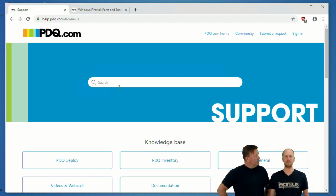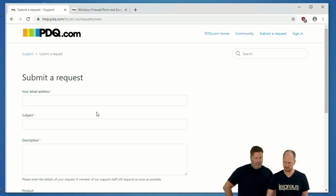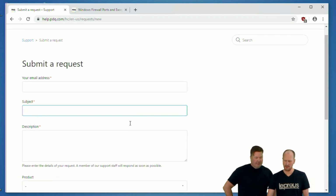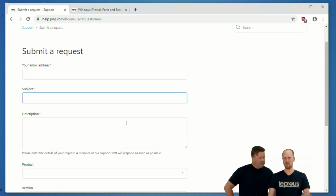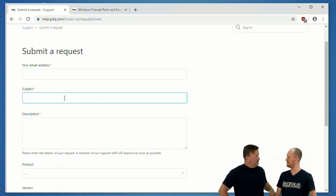Suppose that you're trying to find information about something, or figure out how to do something, and you can't find it. You can go right up here, submit a request. Now, I know that none of you watching would submit a ticket without searching first, but there do exist people who just say, I need help with this, without searching first.